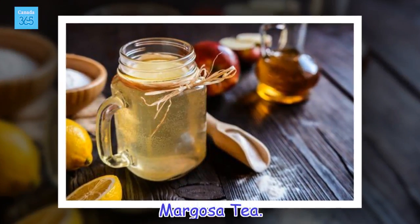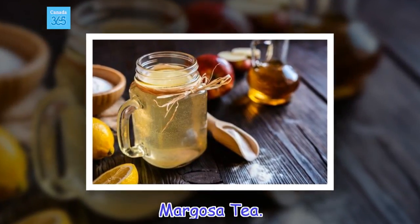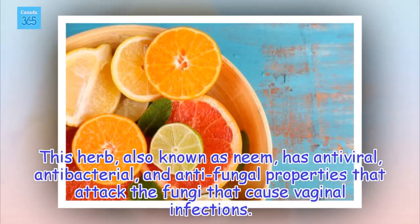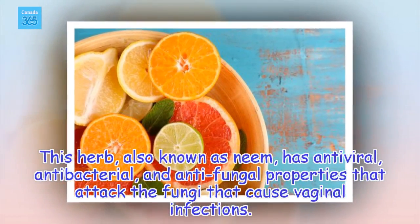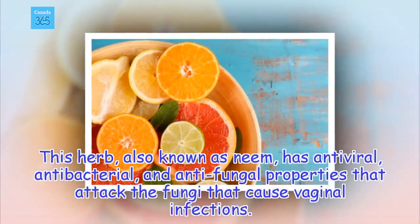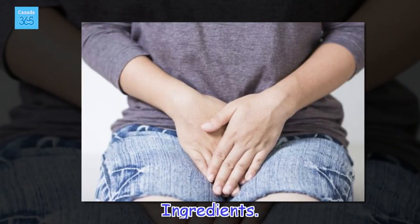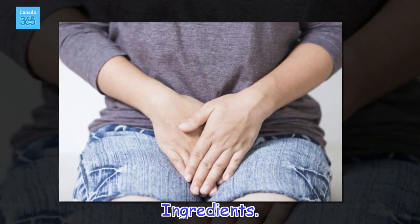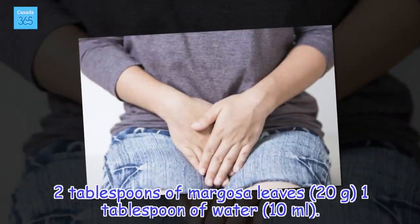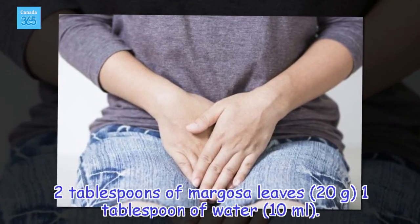Margasa tea. This herb, also known as neem, has antiviral, antibacterial, and antifungal properties that attack the fungi that cause vaginal infections. Ingredients: 2 tablespoons of margasa leaves, 20 grams, 1 tablespoon of water, 10 milliliters.